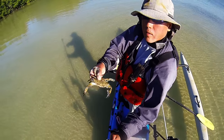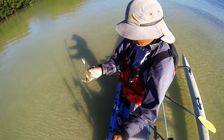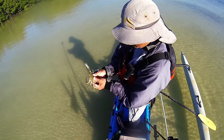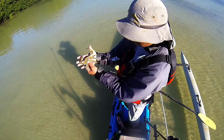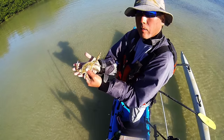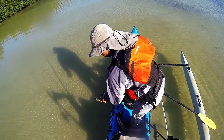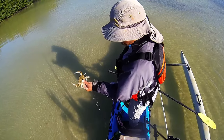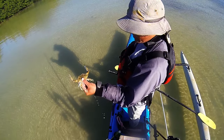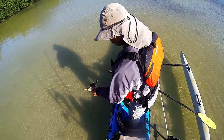The net I'm using to catch them is just a long handle net that I bought from Kmart, and I modified it by using a finer mesh generic bag, so it has a lot smaller weave on it, and just wound it on the wire cone, and then I bent it 90 degrees to the pole so that I can push straight down over the crab versus trying to scoop them up, because they are pretty quick.